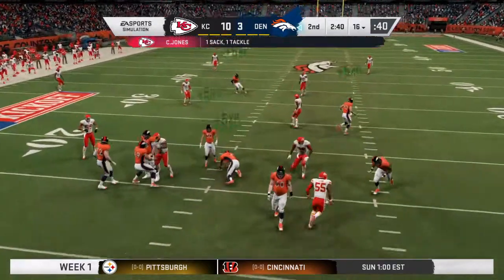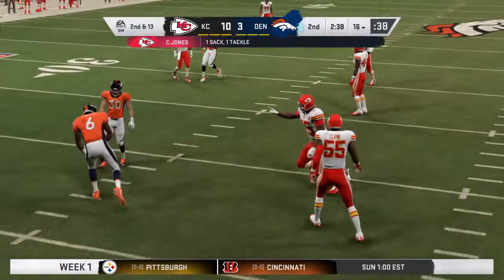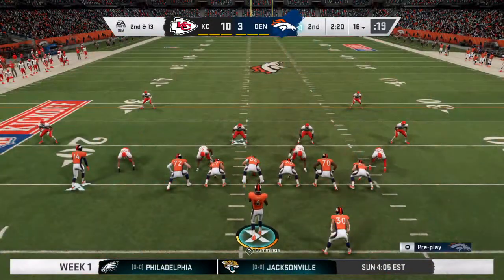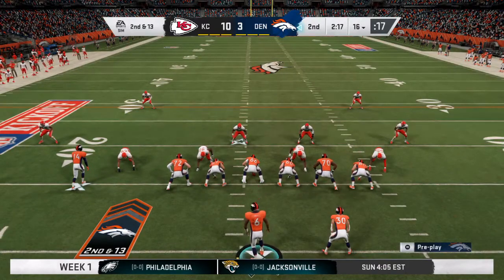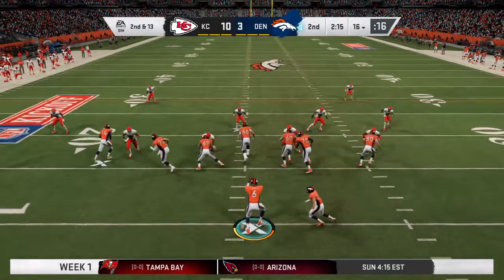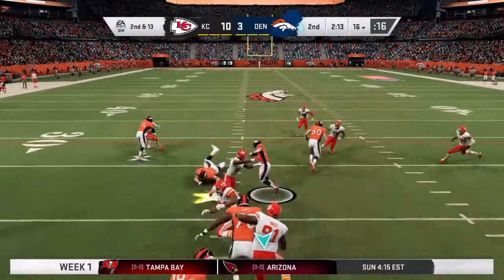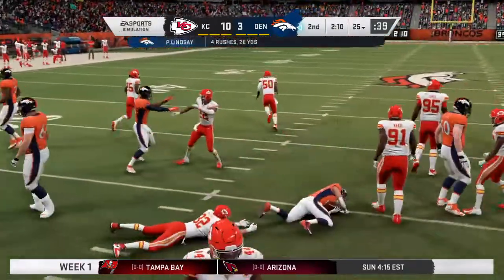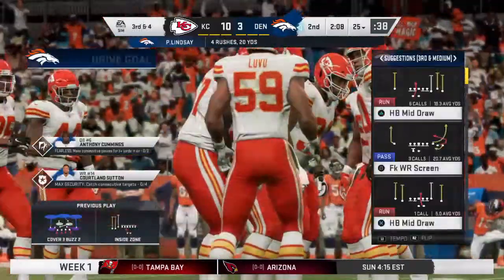On 1st down, Cummings. Nowhere to escape, and he goes down. The Mississippi State man, Chris Jones, with a sack there. So after the sack, they'll come up on a still manageable 2nd and 13. On 2nd down, a run with Lindsey. 9 good yards there on the run, and now 3rd down.